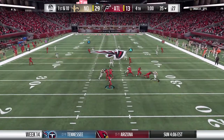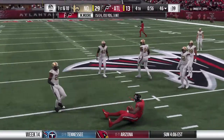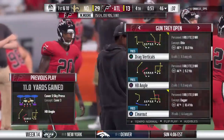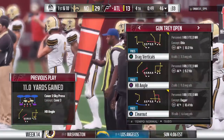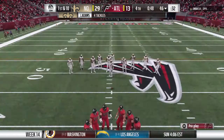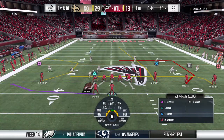Now Moore on first down. He's going to find his running back. It's complete. And, oh, he'll be shoved to the turf that time. Back-to-back 11-yard gains, and they've got another first down. Fresh set of downs here.